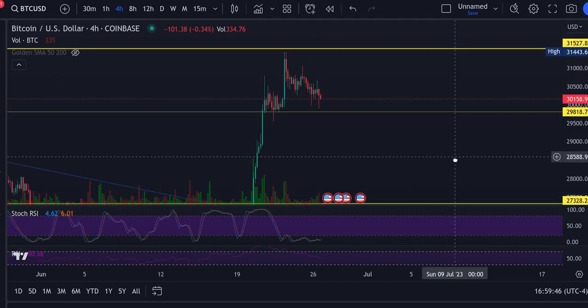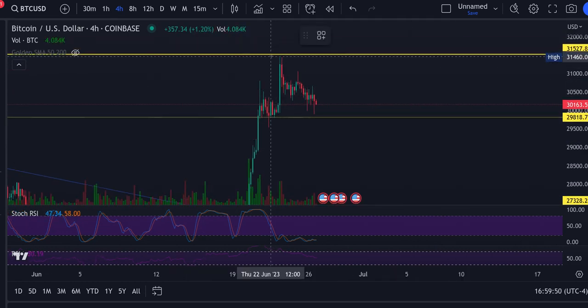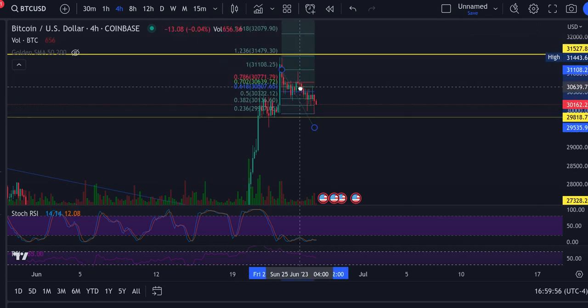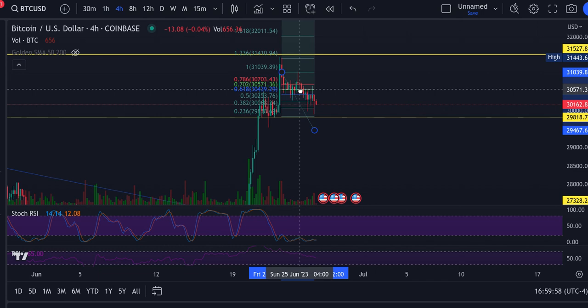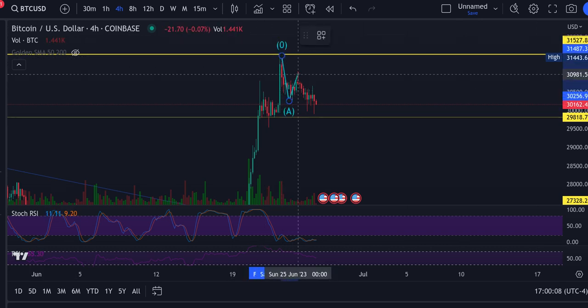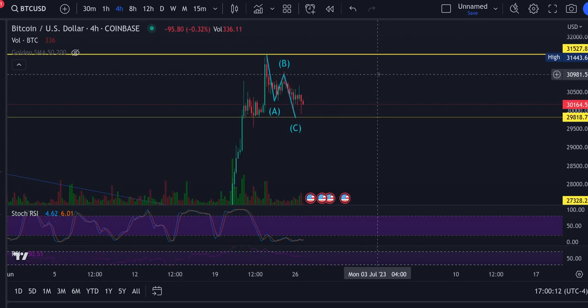All right, it looks like Bitcoin did an ABC in here. If we take a Fibonacci and put it right on the top here, and then take a measurement down, it looks like it's going to come right down to that 29,818 area, somewhere right around there, and finish up this ABC. Whether it comes down any further, we'll have to wait and see. But it looks like it's going to come right to there and finish that up.